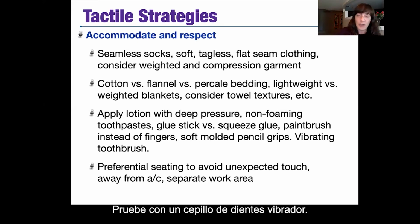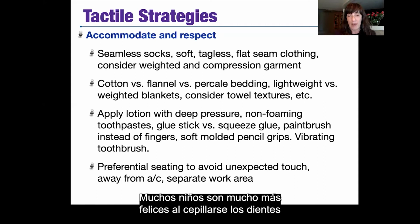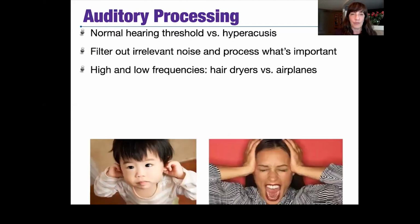Try a vibrating toothbrush too. A lot of kids are much happier with toothbrushing if they have that vibration in their hand and in their mouth. So again, the preferential seating is going to be important.